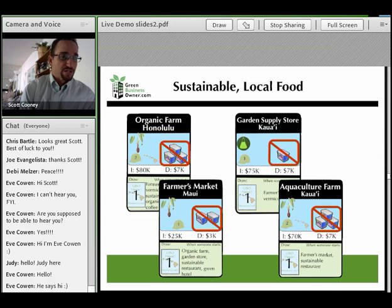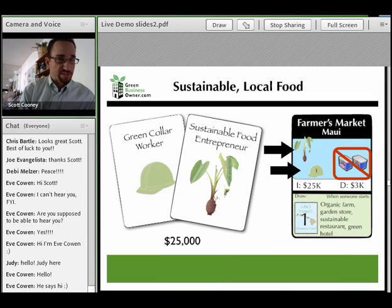The second major industry that we cover, of course, is sustainable and local food. So businesses that you can invest in this particular arena are organic farms, garden supply stores, farmers markets, aquaculture farms, that sort of thing. Things that produce local food. These are a little bit simpler than some of the clean tech businesses for obvious reasons.